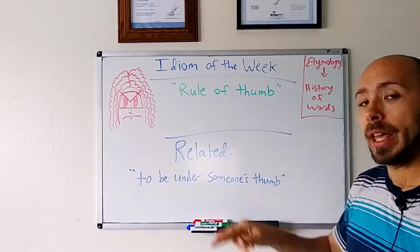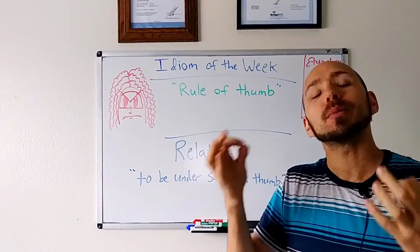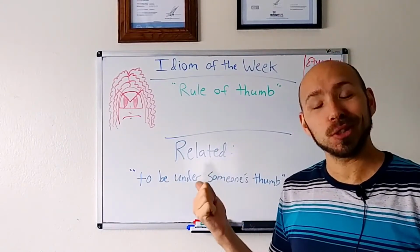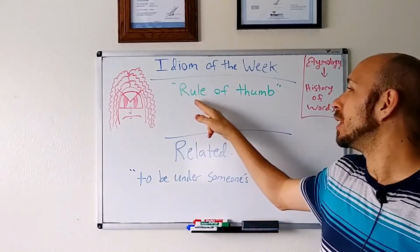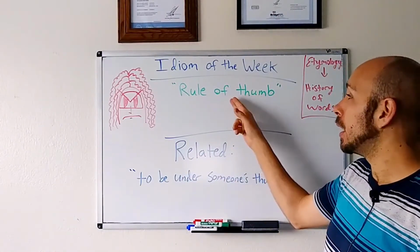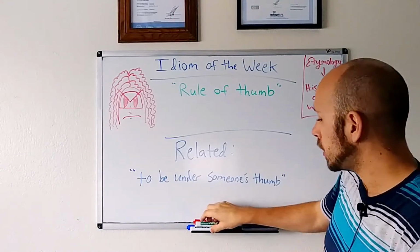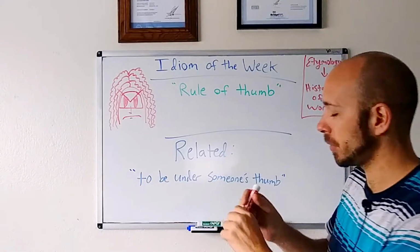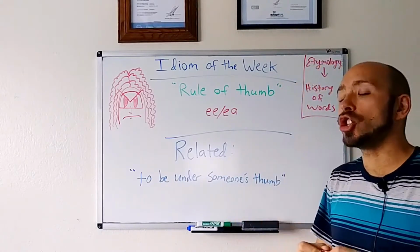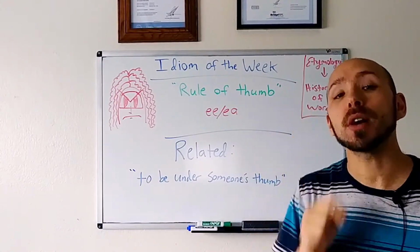So a rule of thumb is basically a general guideline or a principle that doesn't apply in every single case. So there will probably be exceptions, such as with English spelling. But the rule of thumb is the general guideline. So if you're not sure about something, then that will probably apply, but it might not. So for example, if I tell you that in English, the spelling EE or EA usually is pronounced "ee," that is a rule of thumb.